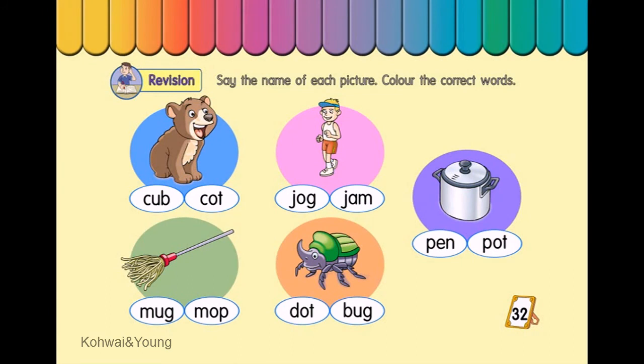Revision. Say the name of each picture. Color the correct words. Cub, jog, mop, bug, pot.